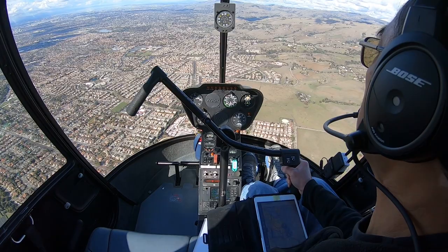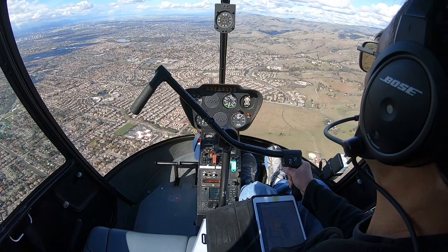Runway 3-1 right, cleared for the option. Number 2 following traffic for 3-1 right, cleared for the option. Cessna 627.